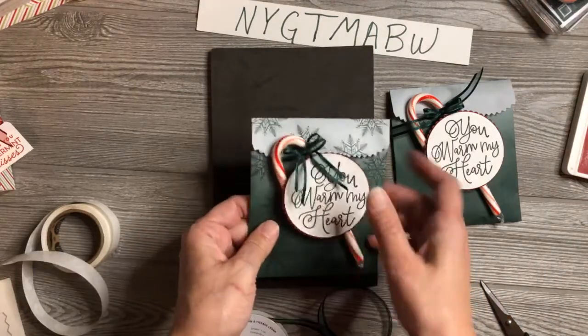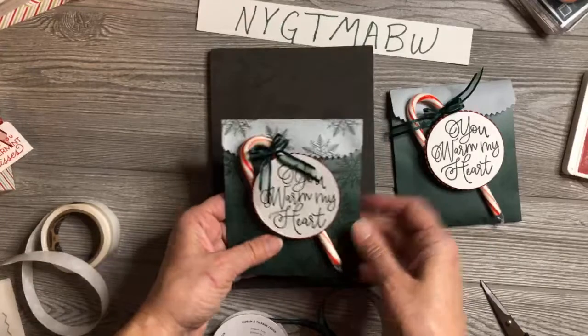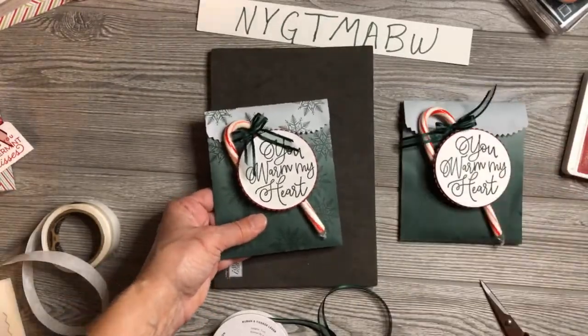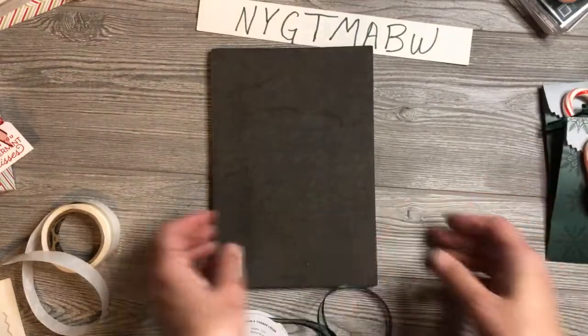And it would be really, really quick. How cute is that? Right? You warm my heart with a hot cocoa packet and a candy cane. All right, setting that off to one side.